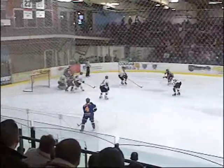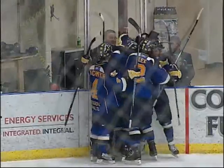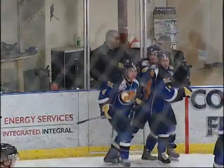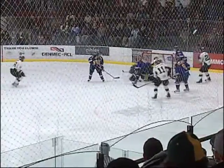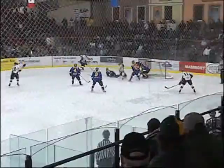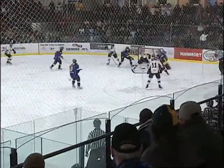Late in the third, Bonnyville here on the man advantage, doing everything but finding the back of the net as they drop Game 4 with the series tied at 2 games apiece. I think I'm a little ahead of myself here. Here's Bonnyville trying to get it done. Unfortunately, Bonnyville drops this one. 4-3 is the final score.